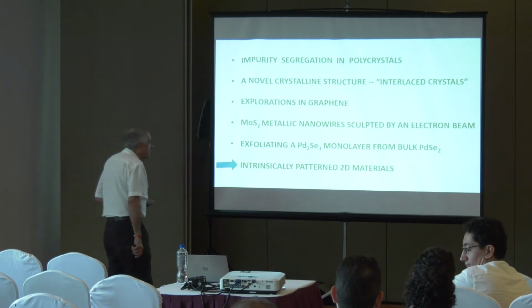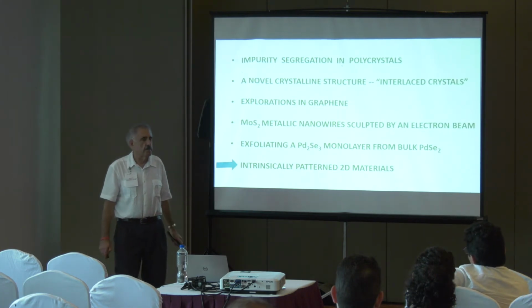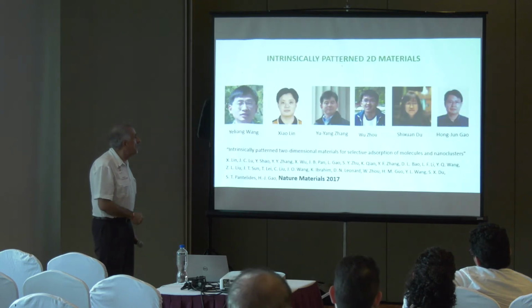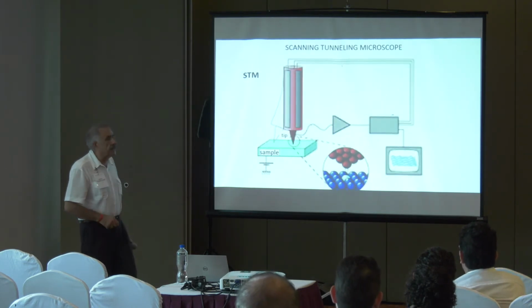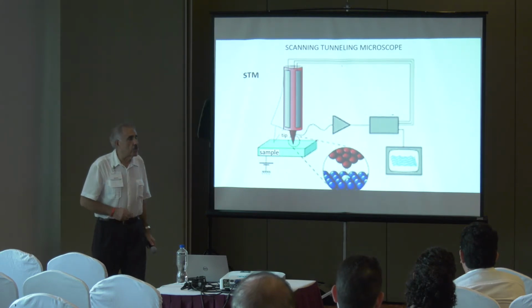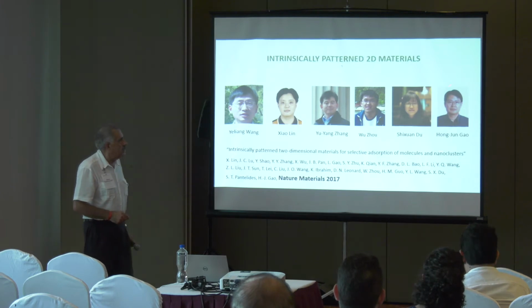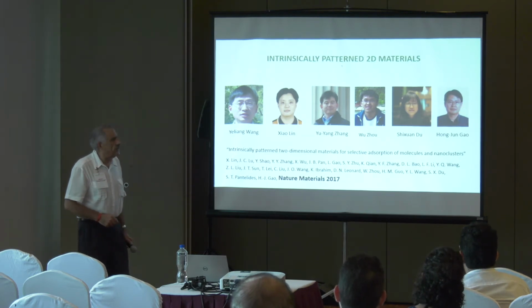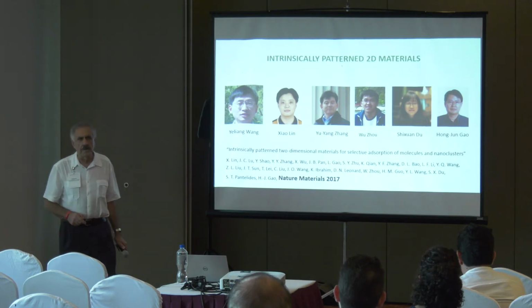And I'm going to finish with what we call intrinsically patterned 2D materials. This is now with the other microscope, this one, the scanning tunneling microscope. That's the tool of the trade for this group, led by Hong Jun Gao, who spent a couple of years at Oak Ridge, about 10 or 15 years ago. That's when I got to know him.